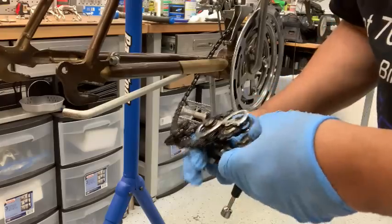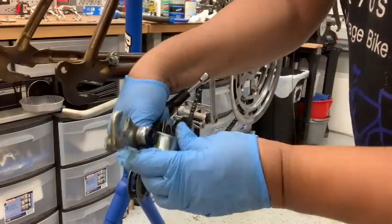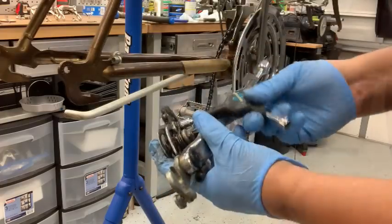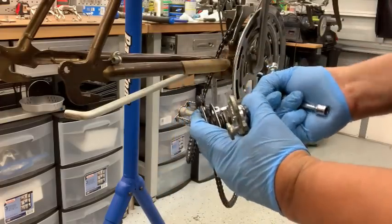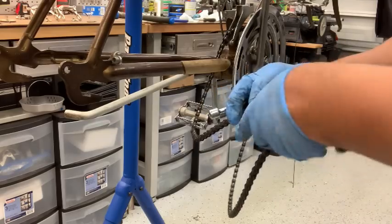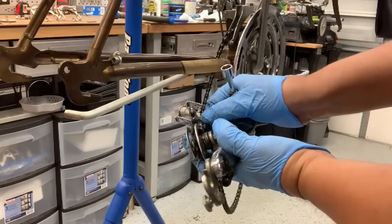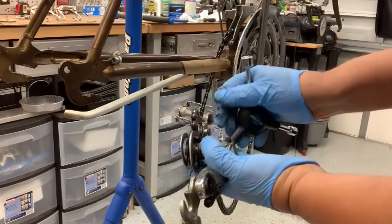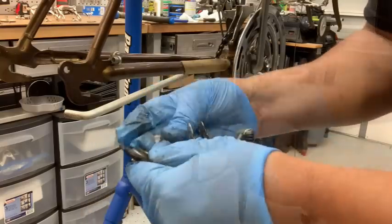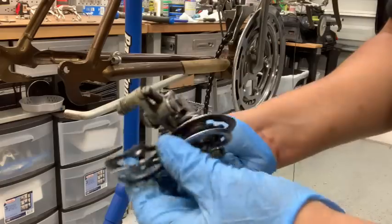Yeah, so this is probably too tight right here. There's supposed to be some movement on the hanger, so this can shift. You just take off one of these pulleys here. You just loosen this, and then it'll come right out. Because there's like a little sleeve that the pulley spins on. Put that back in there, and then we'll take this apart and clean it up.